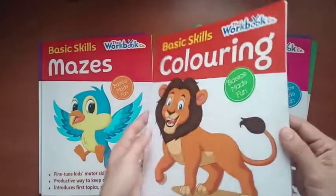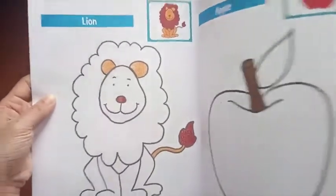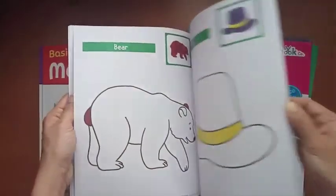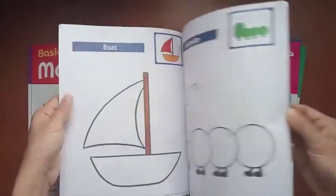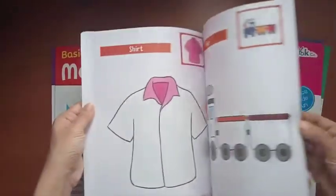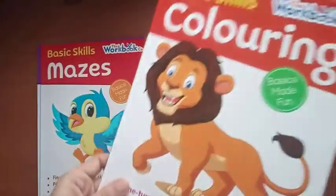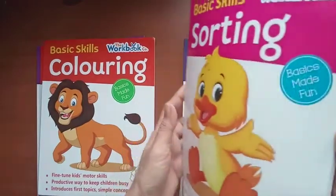Next is a coloring book. So you have these pictures of animals, fruits, and a lot of single pictures in this book. And you can just engage your child with coloring for a long time. Like you can see the trains, very clean books, very clean pictures. So that's the coloring book. Next one is sorting.